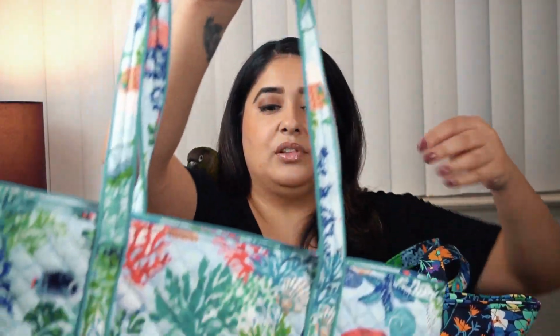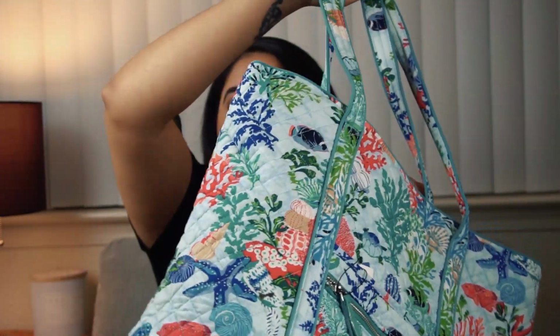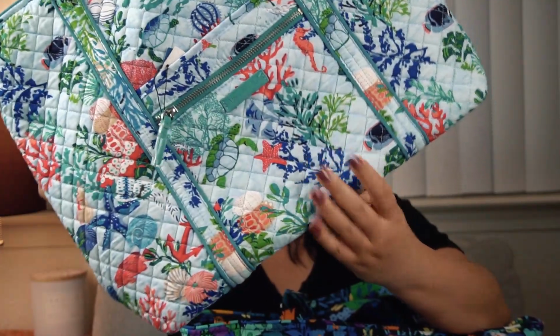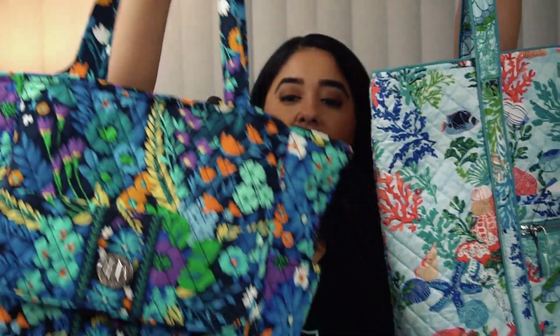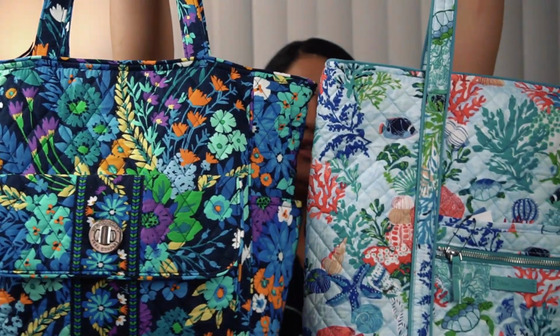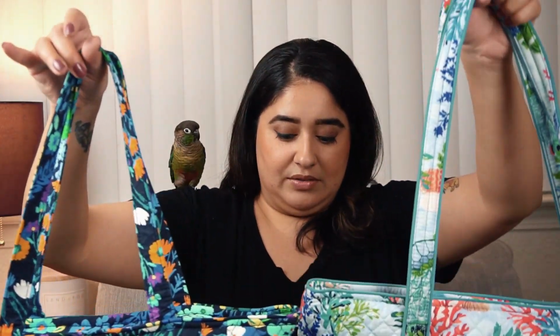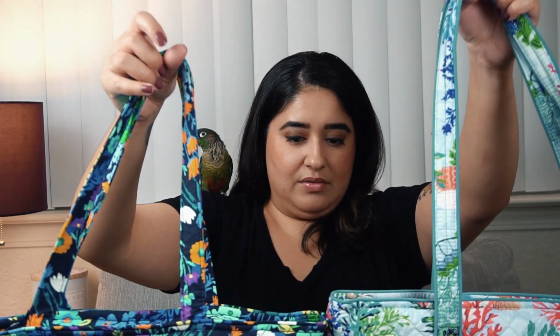So just for sizing, I'm going to show you the large Vera tote. The large Vera tote has less structure in it than this one, even though it does have that cardboard base, but I feel like it's a thinner cardboard. This is basically what that large Vera tote looks like, and this is what the tablet tote looks like. They're completely different styles. The tablet tote has a shorter strap drop, but it sits about the same as the large Vera. They said they're about 14 inches, both of them.